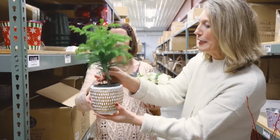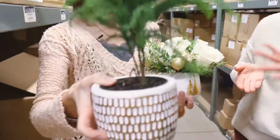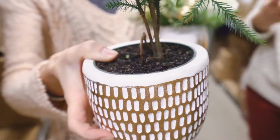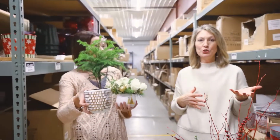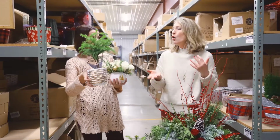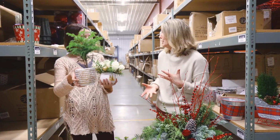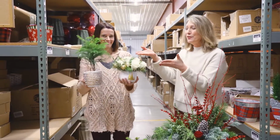We have a bunch of these Norfolk right now, don't we? We do. We have 4 and 6 inch. Yep. So if you need some last minute gift ideas, this is the perfect thing that your customers are going to want to grab and walk out the door for going to the holiday party, for a little hostess gift type of thing. Yes. Or to have on your counter at your home. Yes. And next to a pairing little piece.